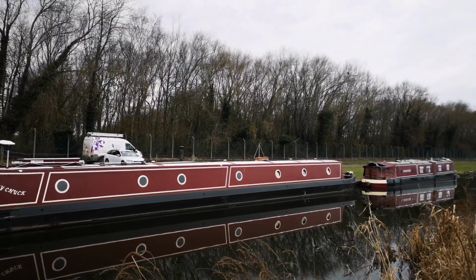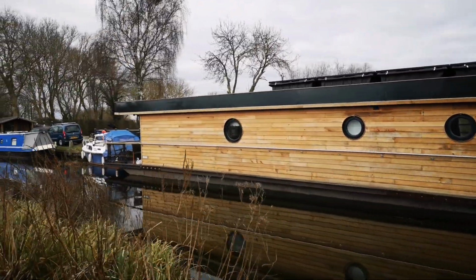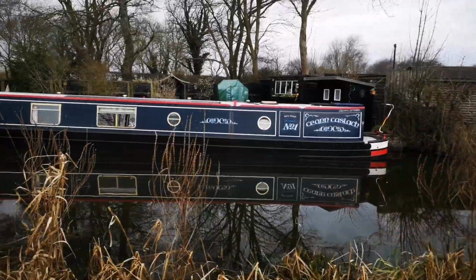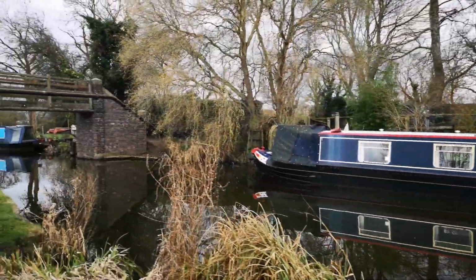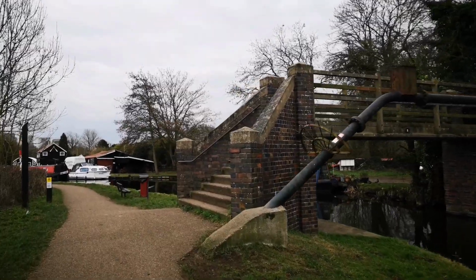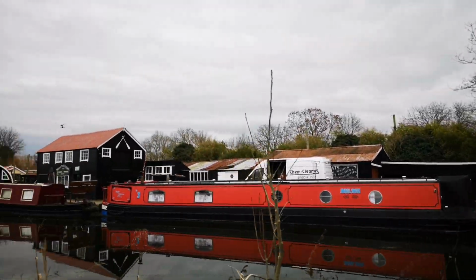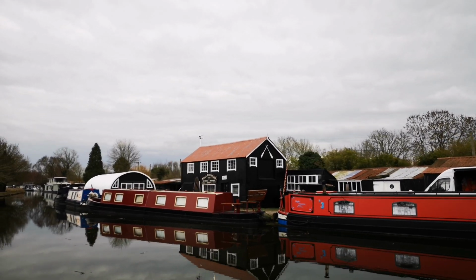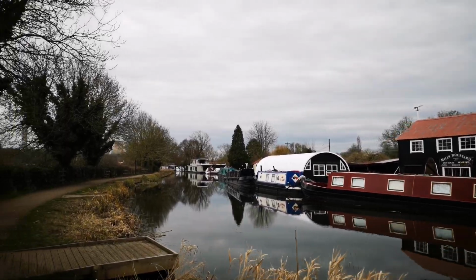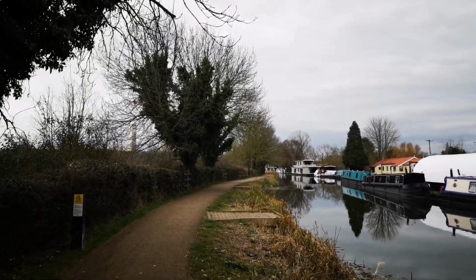Anyway, so yes, this is on the way up to Trent Lock. One of the permanent moorings, houseboat. Quaint little footbridge there. Coming up to one of the little boat yards, dockyard. You can just see another few of the permanent mooring houseboats up there. I'll show you when we get closer.